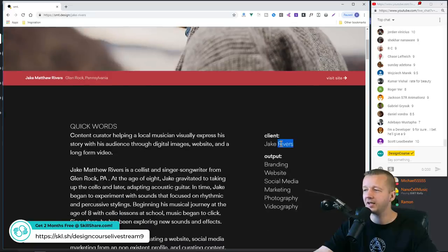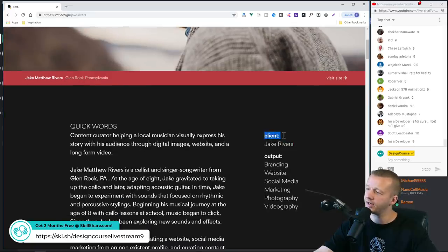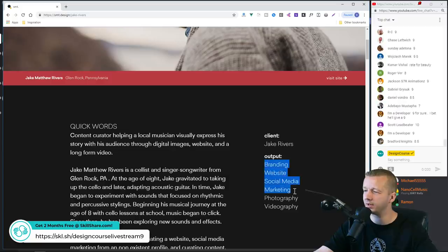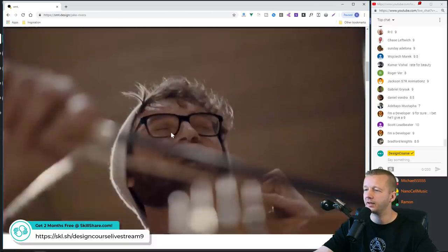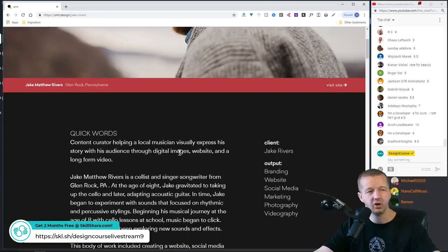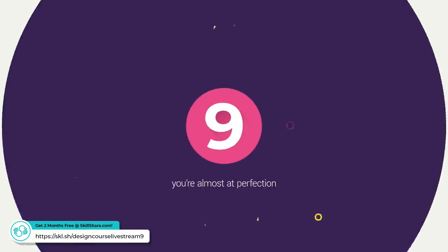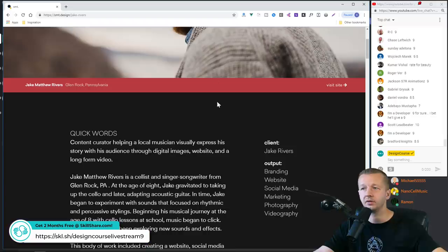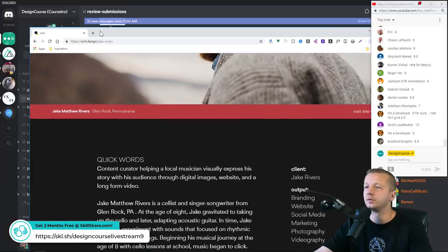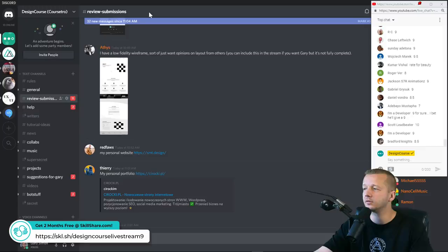So there's tiny things like client. I think that could be done slightly differently because they're a little bit running together. Like I would like to see this maybe just separated out a little bit differently. And yeah, I'm gonna go with a 9.5. I think that's the highest I've ever rated anybody. So very, very solid job right here. Awesome stuff. Yeah, very impressive.